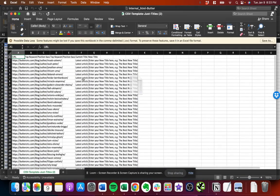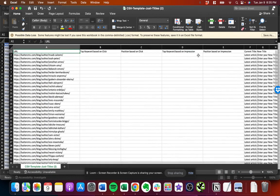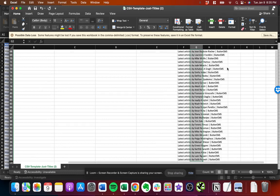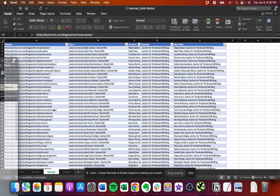So I'll open that up. Now, what I'm going to do is you've got a few columns here. You've got the URL. We covered those top keyword columns as well. We've got the current title. So the tool does give us our current title, just like a crawler might. And then the new title. Now you can see in this column, it says enter your new title here. I'm going to delete that information because that's really not the title we want to upload.